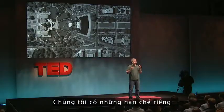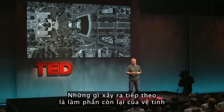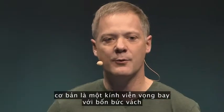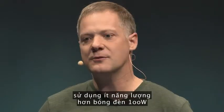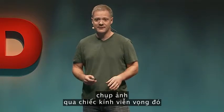So now we had our constraint. The laws of physics dictated the absolute minimum size telescope that we could build. What came next was making the rest of the satellite as small and as simple as possible. Basically, a flying telescope with 4 walls and a set of electronics smaller than a phone book that used less power than a 100-watt light bulb. The big challenge became actually taking the pictures through that telescope.